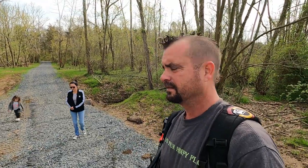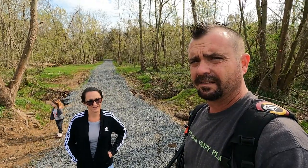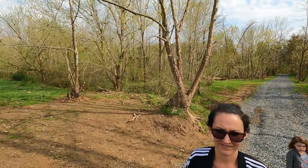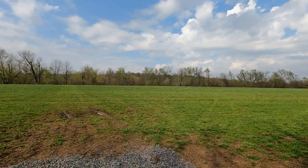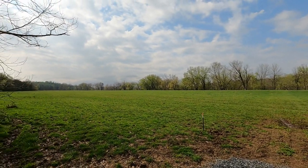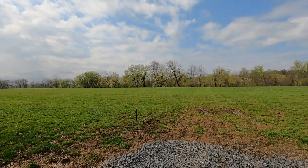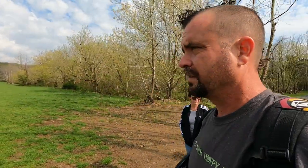How beautiful is this place, honey? It's gorgeous. It's really, really nice. It's breathtaking. That's how beautiful it is. Check this place out. Look at this. Cameras never really capture these big scenes. No matter how hard you try, it just doesn't seem to capture exactly how beautiful it is in person. So I'm here to tell you that it's beautiful.